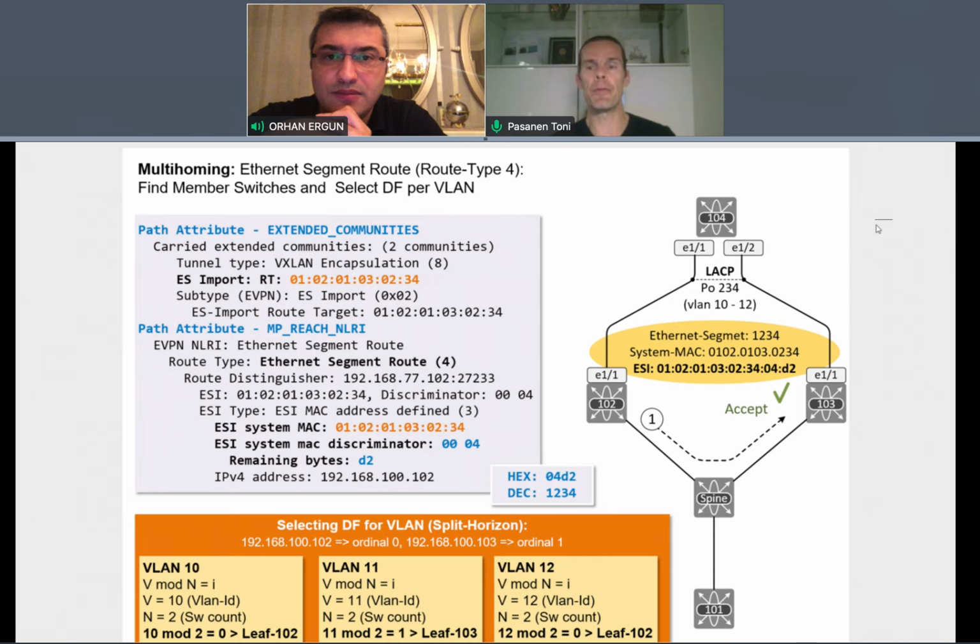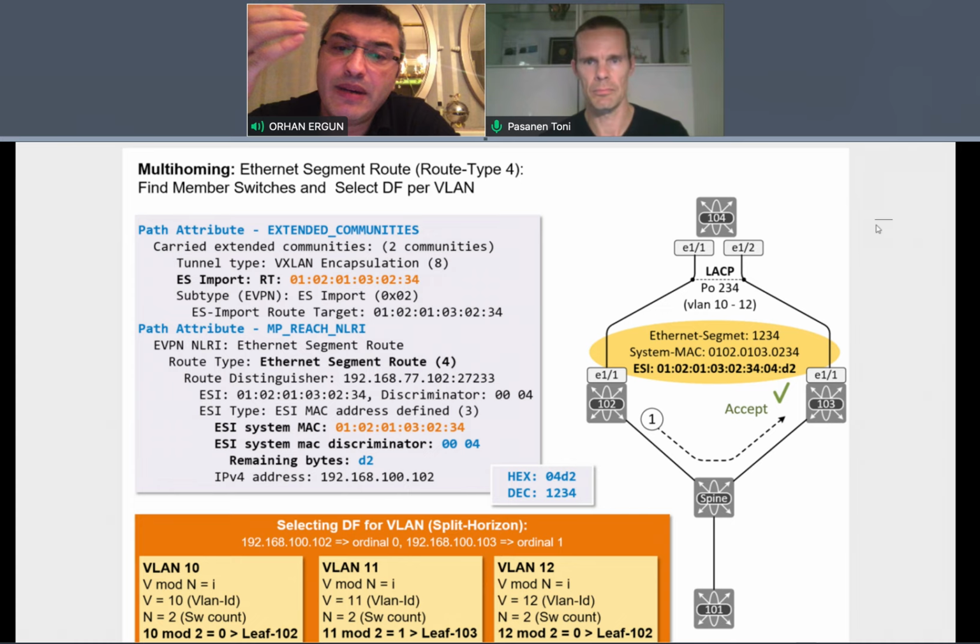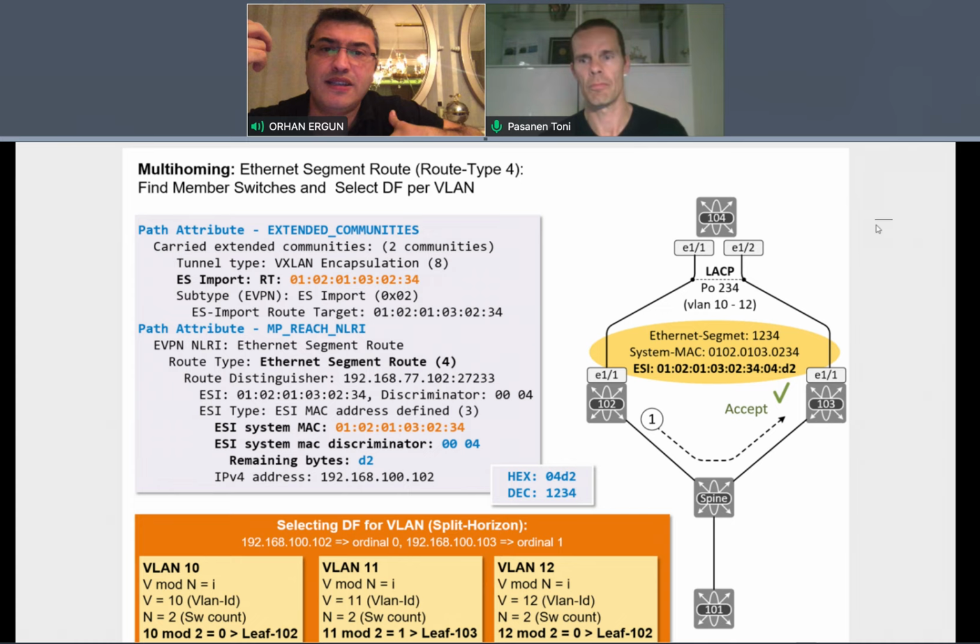Precisely. What about, let's say, we need to send the ESI in every case, even if it's not dual attached, but a single connection, just an orphan port. Let's say 104 is not connected to 103, but just 102. Even in that case, 102 would generate the Ethernet segment identifier, and then 103 will receive it, but I don't have this Ethernet segment identifier, so we are not connected to the same segment.